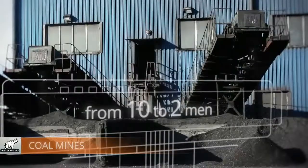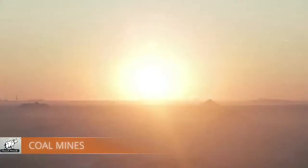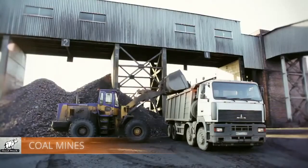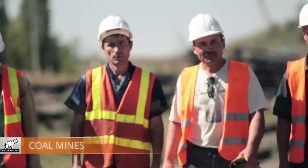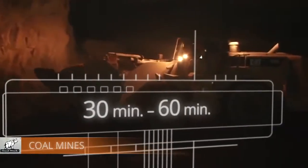Operations with open fire are no longer needed, which is very important for coal mine personnel safety. SWIP bimetal, nicknamed by coal miners fat metal, resolved the problem of run-of-the-mine coal sticking to metal parts at reloading and accumulation points. Subsequently, dangerous clearing operations were no longer needed, and stoppages were cut by 30 to 60 minutes per shift.